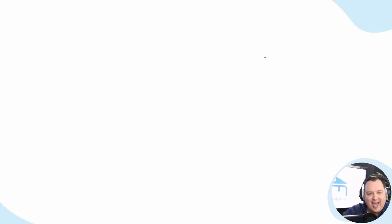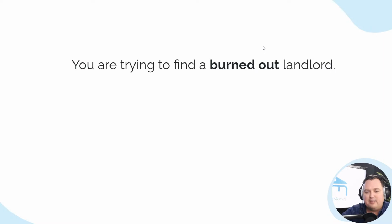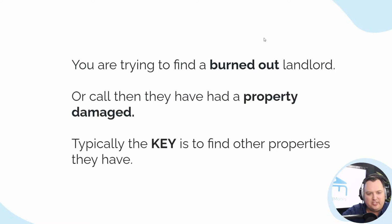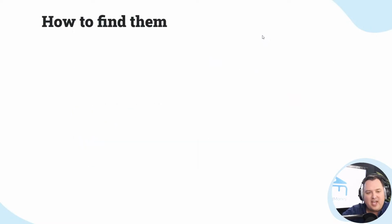Timing is everything. You're trying to find a burnt out landlord, or call them the day they had property damaged. Typically, the key is to find other properties that they have that they are not currently trying to lease. And it may just be that you talk to them, you make a relationship, and they're not interested right now, but in 6 months, the tenant puts in damages to the property. They have to spend $30,000 to fix the property up, and they're saying, that guy that keeps calling me, I'm just going to give him a call and sell him the house.